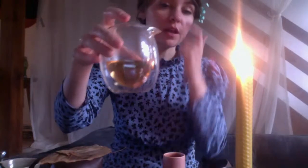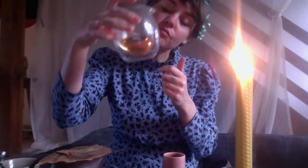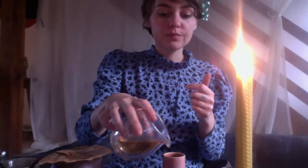I'm going to drink out of my birthday cup. Here's how it looks. It's a golden amber color. It is amazing, Allison. Let's taste it. I wish you could taste it with me. Cheers.